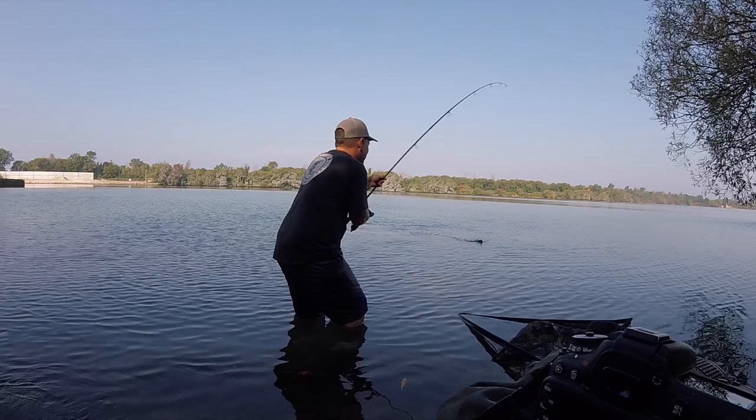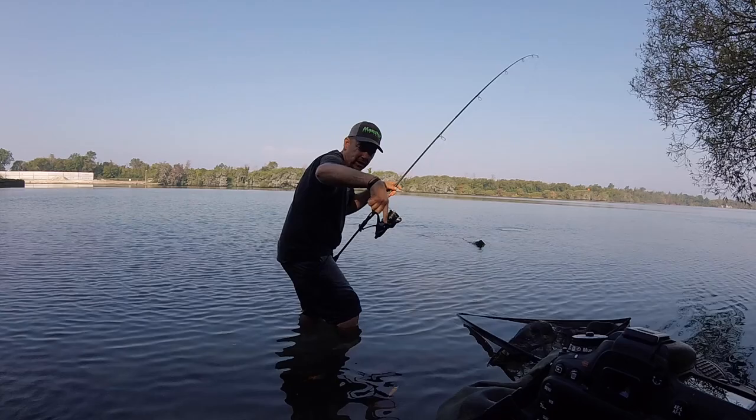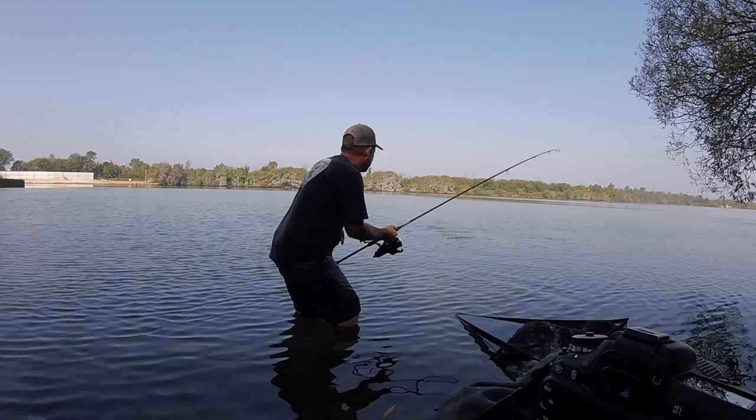I still might not get this fish in. The big mat of weeds is acting like a pivot point and he's fighting below it. So there's probably a lot of extra pressure on the hook hold right now.